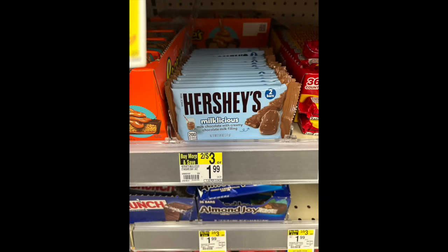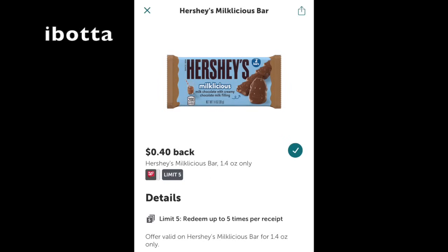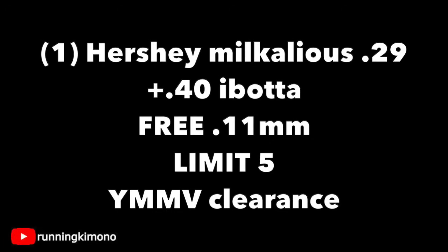The next deal that we're looking at, you might want to get a price check on these Hershey's Milk-A-Licious. Lots of towns, they're ringing up on clearance for 29 cents. On Ibotta, there's a 40 cent rebate, so it basically makes it a freebie after the Ibotta rebate, and the limit is up to 5 with this. 29 cents for one of these candy bars, you would pay that. Submit to Ibotta for 40 cents back, so it makes it free and an 11 cent money maker.